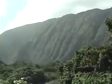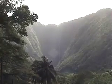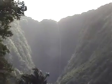I'm supposed to have family over there. Where you guys from? This turned out to be the only waterfall in the valley today, but man, was it a beauty.